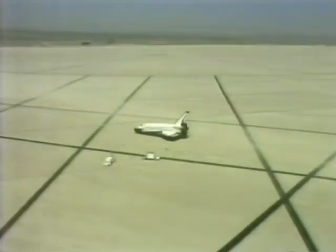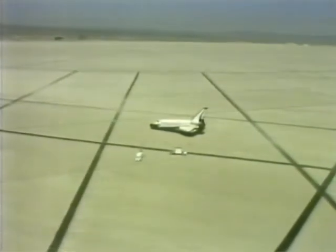People are going to say, why don't they have any engines? Why have they got to bring it in just like a glider? Shouldn't they have a jet engine or something? Well, no. As you can see, they really don't need an engine, and it takes extra weight to carry that into orbit.